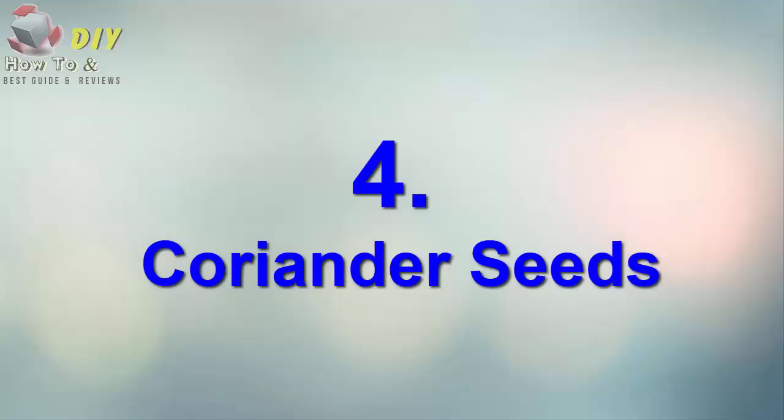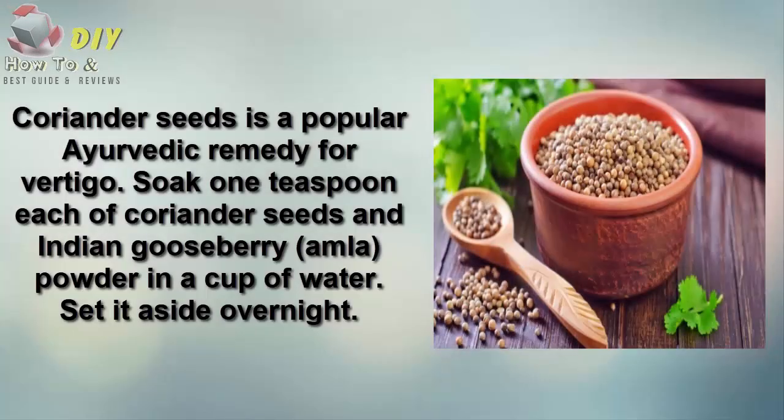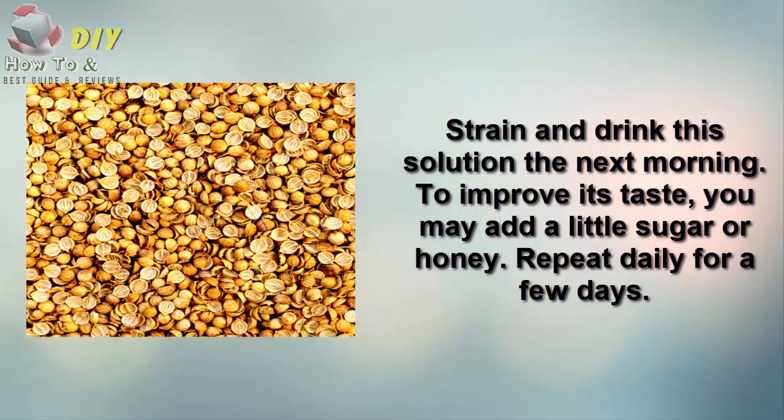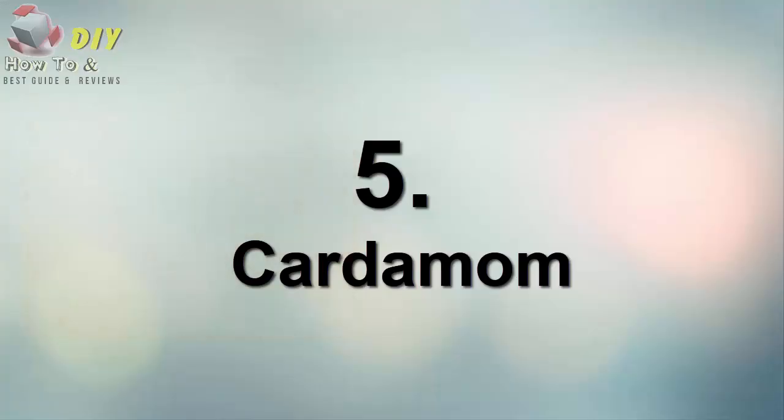Number 4 is coriander seeds. Coriander seeds are a popular Ayurvedic remedy for vertigo. Soak 1 teaspoon each of coriander seeds and Indian gooseberry powder in a cup of water. Set it aside overnight. Strain and drink the solution the next morning. To improve its taste, you may add a little sugar or honey. Repeat daily for a few days.